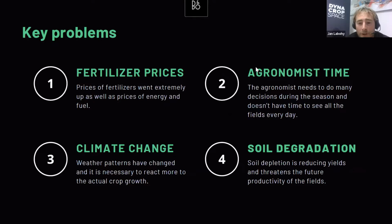To reverse this, there are new practices that are mostly called regenerative agriculture, and we will talk about them very soon.